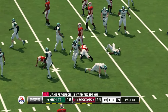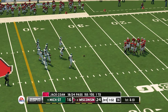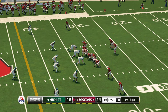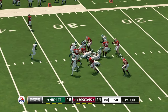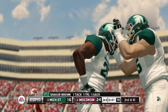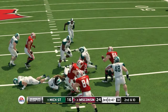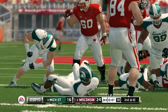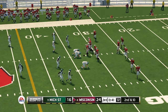And down he goes around the 33-yard line. From their own 33-yard line, it's first down. And he can't get away from the pressure. That is a loss of 1 yard on the play. That makes it second and 10. Second down, 10 to go. Ball on their own 32.